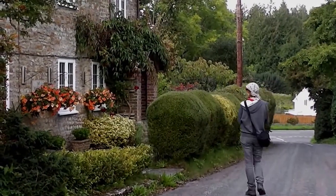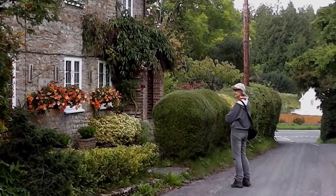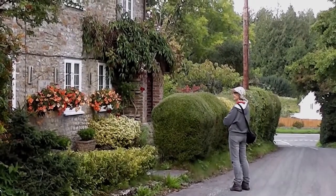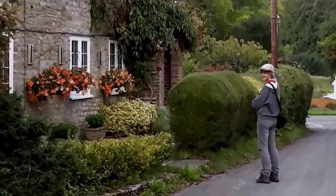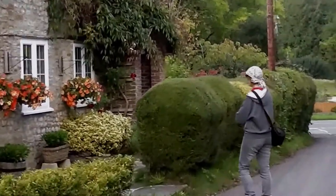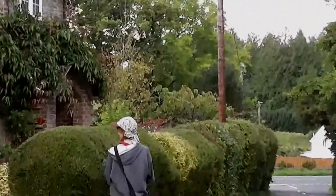Lovely, lovely begonias, yeah. We're in a place called Lyons Gate, which is only about 3 miles from home, and going on a walk.